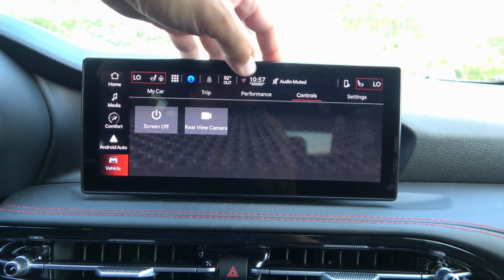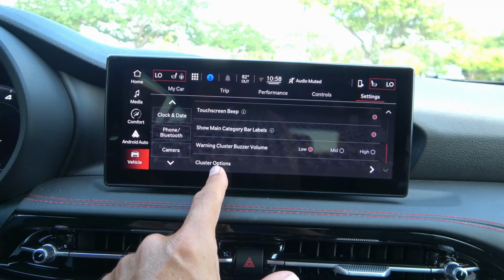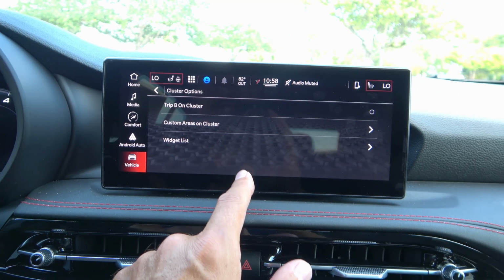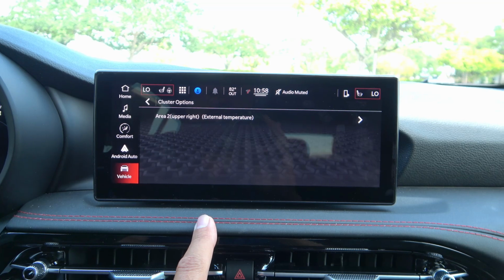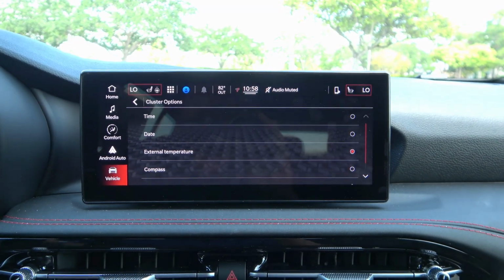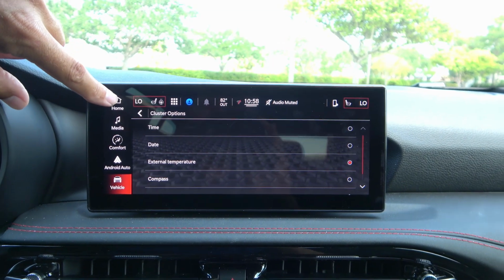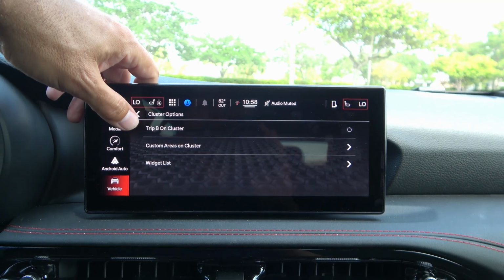Controls, settings, got lots of settings, cluster options, custom areas on cluster, area 2 upper right, external temperature. You can actually set different things to it, as we've seen in other of the Jeep and Chrysler models. So this is a lot of customization that is going in here.